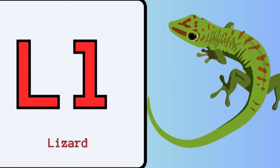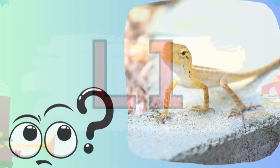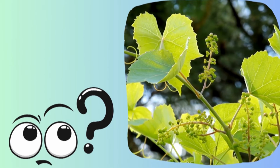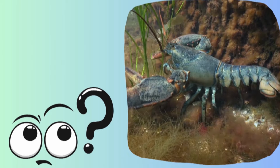L, lizard. Lizard starts with letter L. Correct. L, leaf. Leaf starts with letter L. That's right. L, lobster. Lobster starts with letter L. Very good.